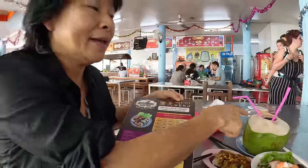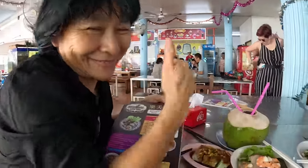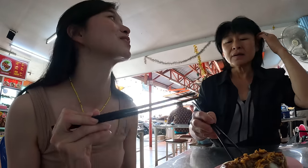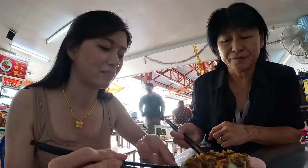Yes. And the favorite is my coconut juice. Let's try. I think the price is similar to Bangkok. So this one costs 30 baht. Two pieces of spring rolls. One dollar. Yeah. Let's try now.